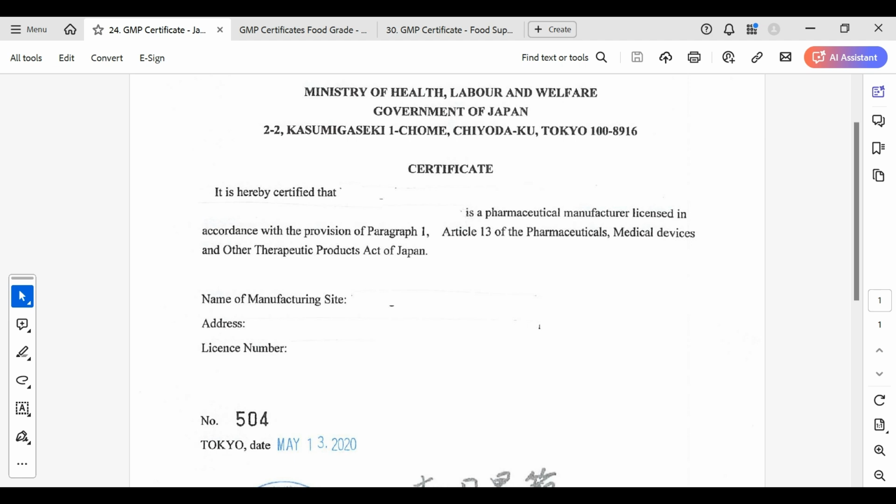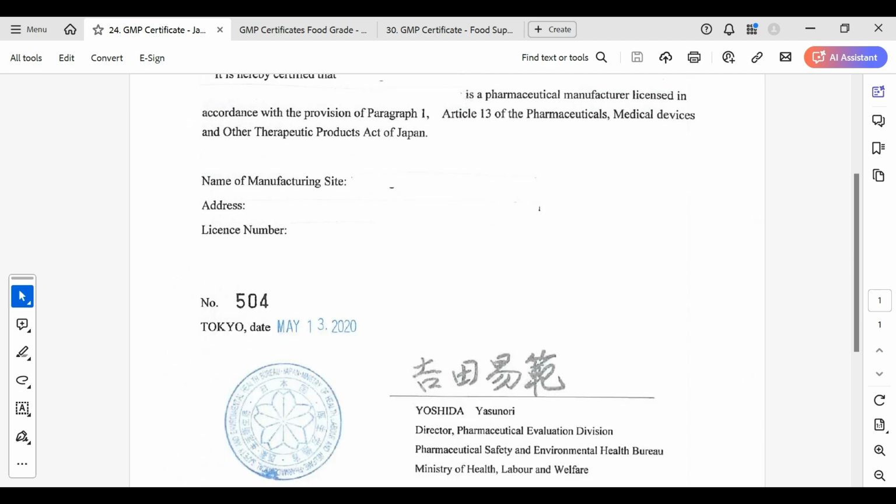One important question that we get frequently from our customers is why this GMP certificate doesn't have the word GMP itself in it. Basically, the reason is because the GMP guidelines are regulated by the Ministry of Health, Labor, and Welfare, and administered by the Pharmaceutical and Medical Devices Agency, called PMDA. The main law regarding the GMP for food and pharmaceuticals is the Act on Securing Quality, Efficacy, and Safety of Products, including pharmaceuticals and medical devices. This law is explicitly written in the certificate that you can see here under the shorter name of Pharmaceuticals, Medical Devices, and Other Therapeutic Products Act. That is the reason why this document itself doesn't have the word GMP.